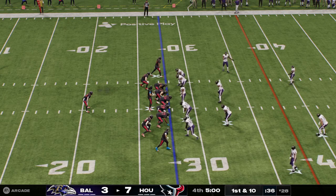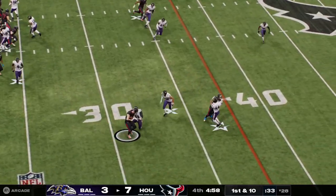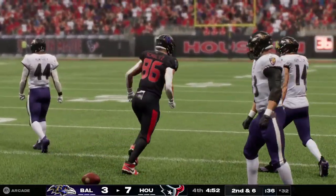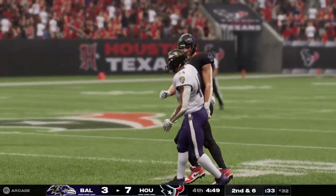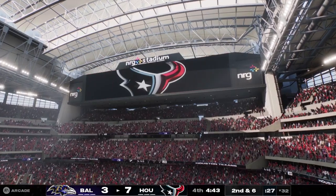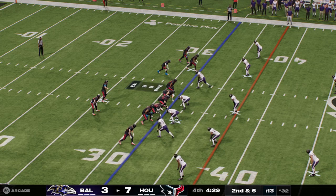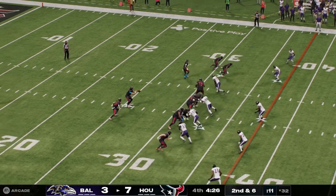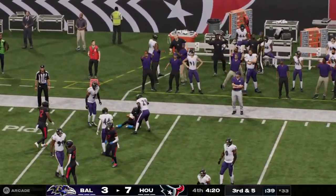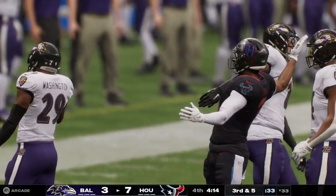Set to go now on 1st and 10. Here's Stroud. A short throw pulled in by Schultz. And they'll get about 4 here as he is taken down. Here's a 2nd and 6. Stroud going to get rid of this to Dell. And a good job rallying to the football. Holding just a gain of a yard and sets up 3rd down.